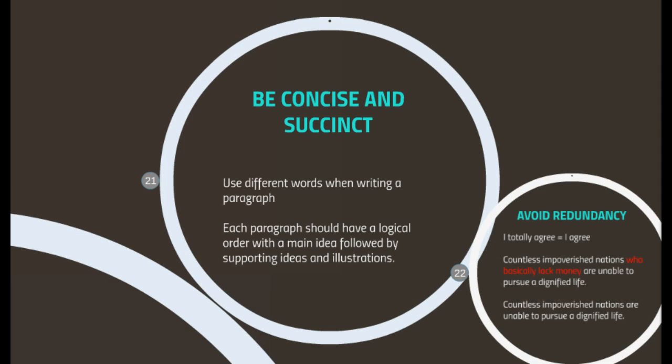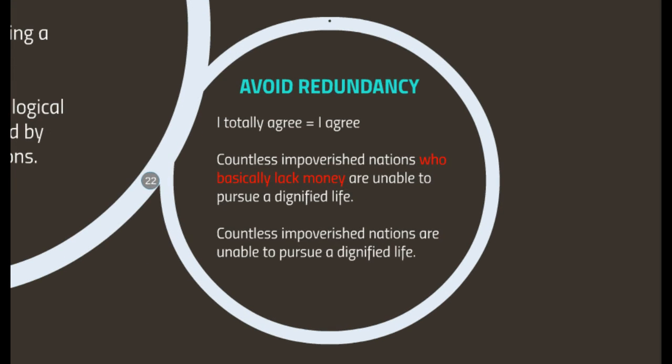Now, more advanced material. Be concise and succinct, and avoid repetition, of course. So here we use different words when writing a paragraph, avoiding repetition, like I said a few seconds ago, using a logical order. Now, here's a good tip for being succinct. Avoid redundancy. Redundancy means when you've got a word that adds nothing to the sentence. I'll give you an example. I totally agree means the same as I agree. If you agree, it's 100%. So the totally is redundant.